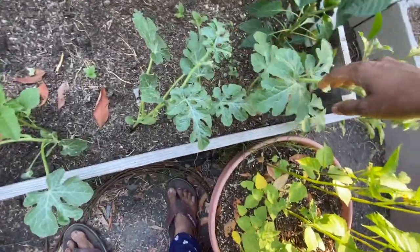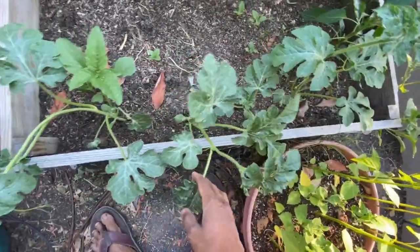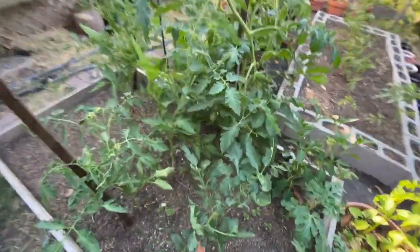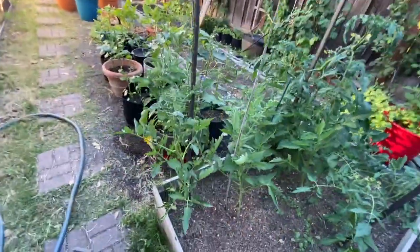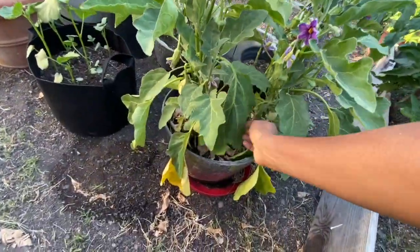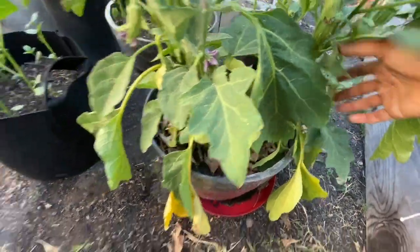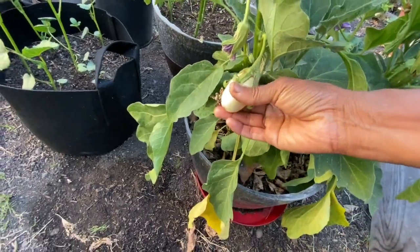I have a few watermelon plants. And another tomato forest here, obviously, in this bed. These are my white eggplants. Look at these beauties. Oh boy. I'm looking forward to harvesting them soon.